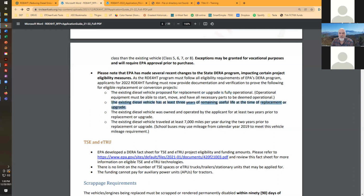But I think EPA may have used 2 years in the past, but the vehicle has to have at least 3 years of remaining useful life on it. The existing diesel vehicle was owned and operated by the applicant for at least 2 years prior to replacement. You can't buy and switch something. And then last but not least, the really new requirement is existing diesel vehicles have to have traveled at least 7,000 miles per year during the 2 years prior to replacement or upgrade.